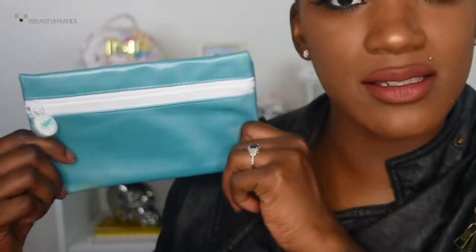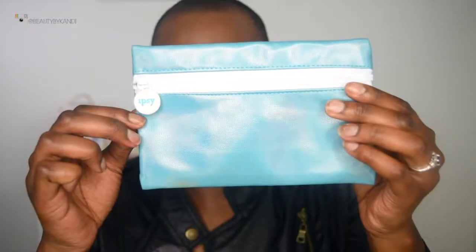The bag is ugly, hideous. I don't care if I'm going swimming or not. This will not be the cosmetic bag that I bring with me to the swimming pool, the beach, the lake. I don't care if I'm getting tipsy or not. It's gonna be in the sun. This bag is ugly. I know it's supposed to be helping with the pool and water, so the texture is like vinyl, but I'm not too fond of the bag.